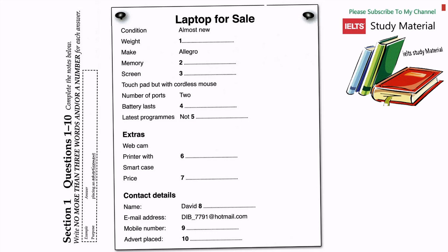Anything else I can put on the advertisement? There's a webcam built at the top of the screen, and I can throw in a printer, a scanner and headphones, which I got with it in a special deal. It also comes with its own case for carrying it around. Actually, the case is quite smart. I'm hoping these things will help it sell. They should do. Right, I think I've got all that.